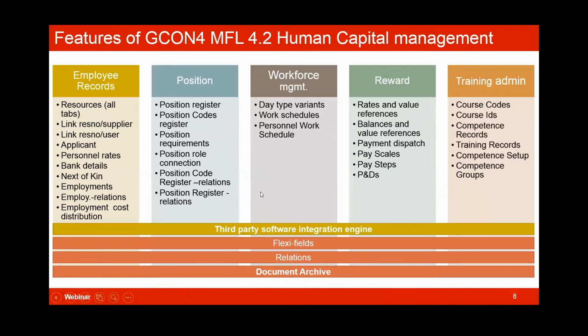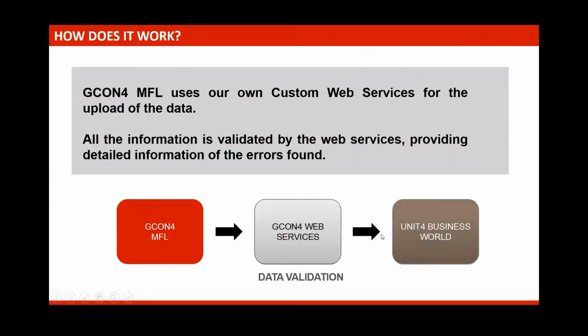Same for HR. From HR we have all these elements here. Employee records, everything within the employee records. From position perspective, we can upload everything: position register, position codes, all that stuff. Work order management, we can upload date type variants, work schedules, personal work schedules. From rewards, from payroll, we have rates and reference values, pay scales, pay steps, all that stuff. And from training admin as well, all the lists you have here, course codes, course IDs, and so on. Again, for all those elements, we can upload not only the standard fields, but also the document archive, relations, and flexi fields, and also do this upload using CSV file for integration purposes.